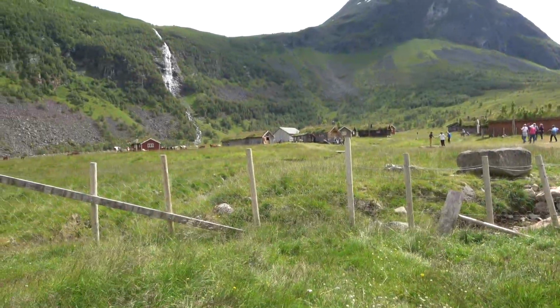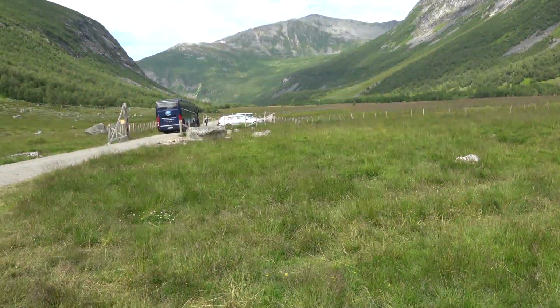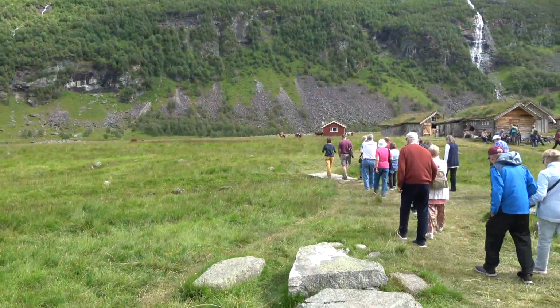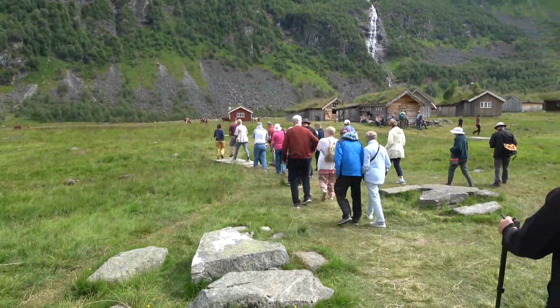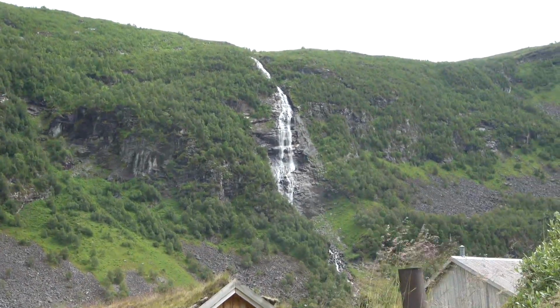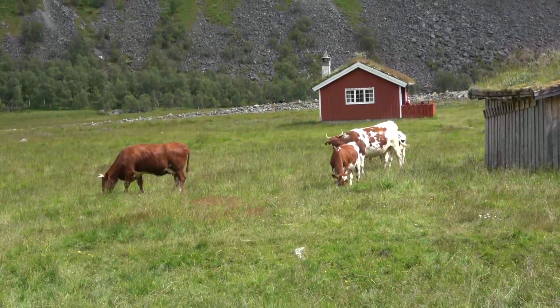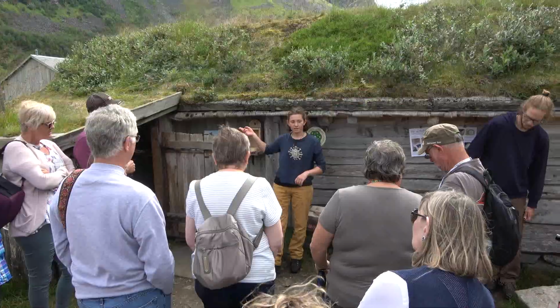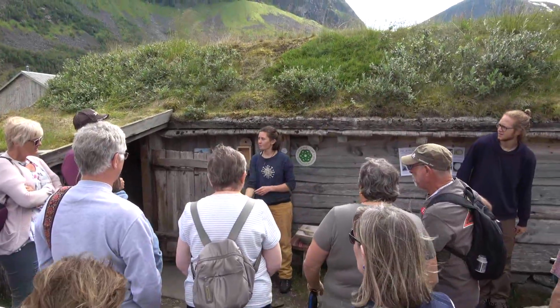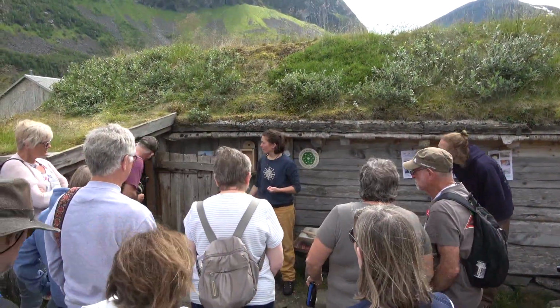A summer farm is where they take the animals during the summer to graze on mountain grasses and to make cheese. This allows the grass on the farm back home to grow so that it can be cut just before winter to store as feed during the winter months when the animals are taken back down the valley and confined to the barn. Our tour guide talked about the process of how they make cheese.